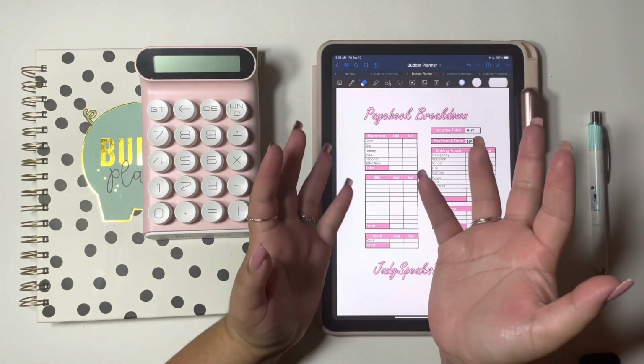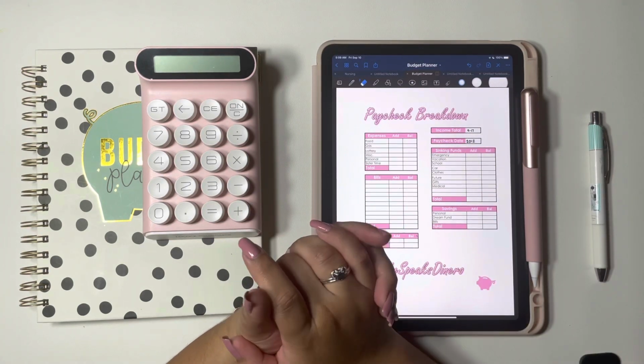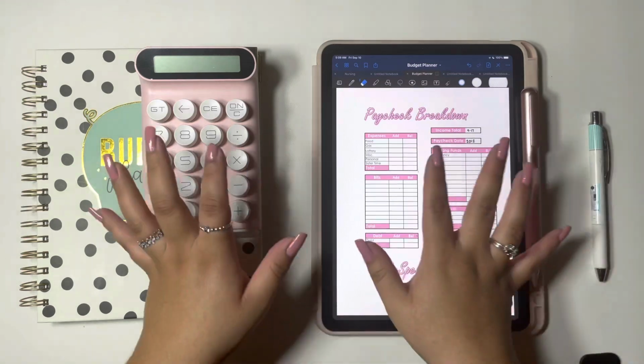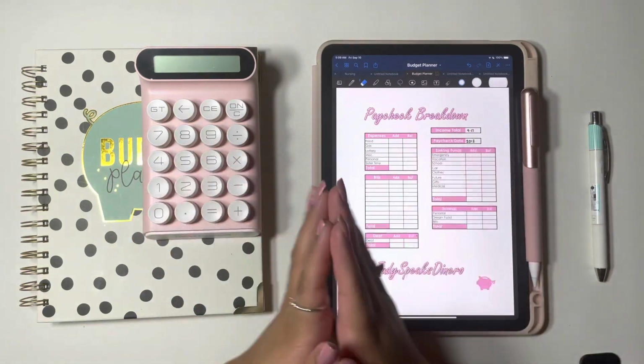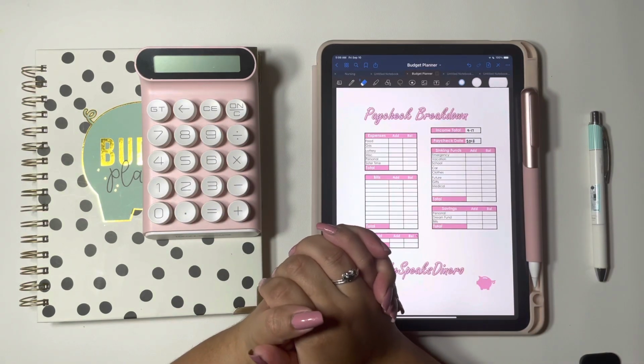But of course, that's budgeting, right? Not everyone's going to have the same thing. So this is just what works for me. On the off weeks, this is what we'll do, and then next week, you will get a regular cash stuffing video.